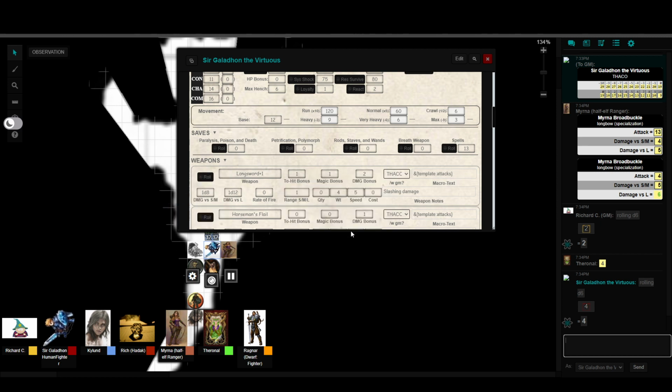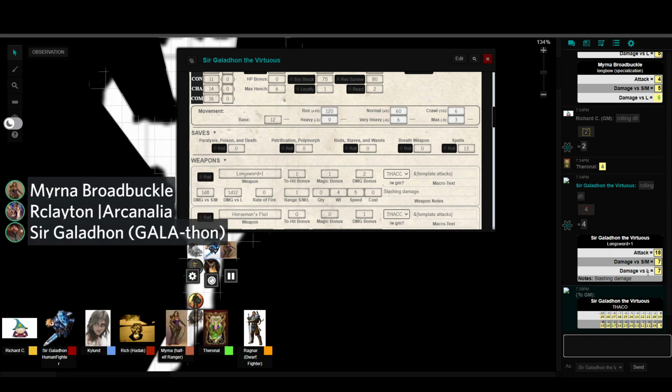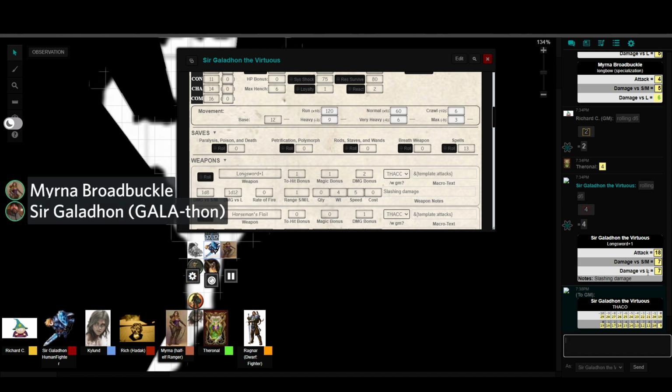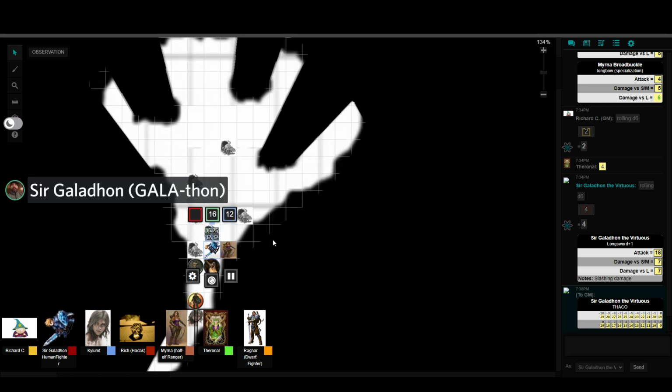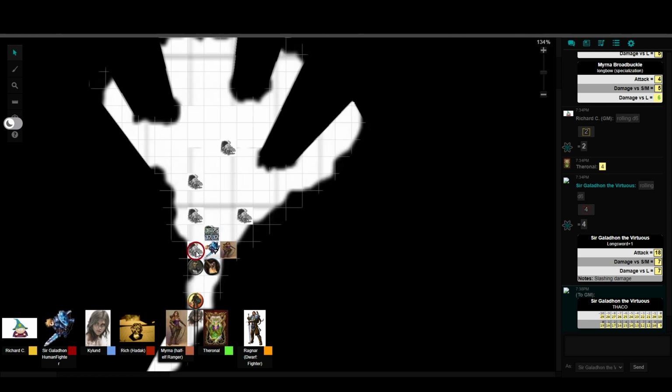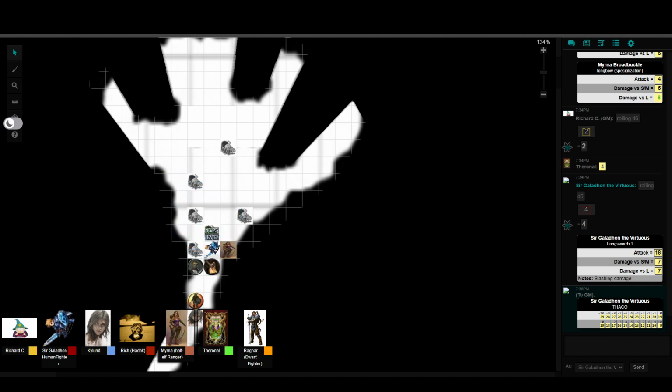Okay. So I have a question. Behind you. 18. I hit an AC of 1. You hit it. And 7 damage to this one. Got a nasty looking wound, but it's still up. It's looking to bite. Hopefully somebody will finish it off. Haddock will chop into it, hopefully.